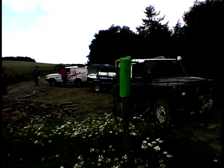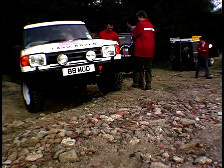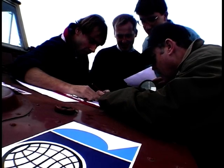Now, you're in this trusty Land Rover today. What are you expecting from the charge? What I'm personally expecting from the charge is no doubt to be towed out within about half an hour and retire to the pub. What I'd like to be able to do is complete it. If I can complete it, there are a lot of very serious off-roaders here. I'm truly in the amateur class, but hopefully we'll get round, have a bit of fun and raise a lot of money.